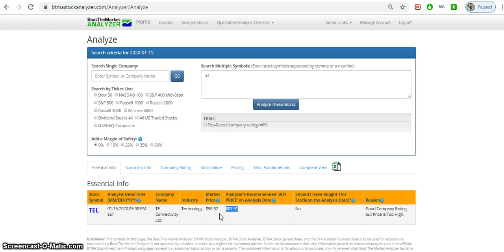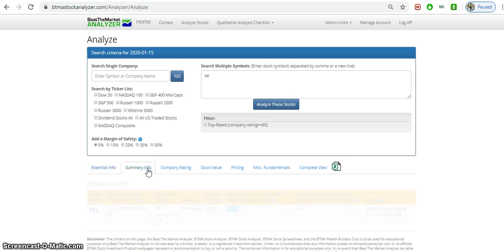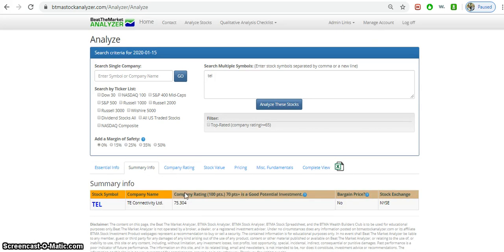So this is telling me right off the bat, just to give me an idea, that maybe this stock is overpriced right now. If we look further into the information, we can see a company rating. 70 points and above is a good potential investment. This stock has 75 as a rating, so it's not great, but it's pretty good.